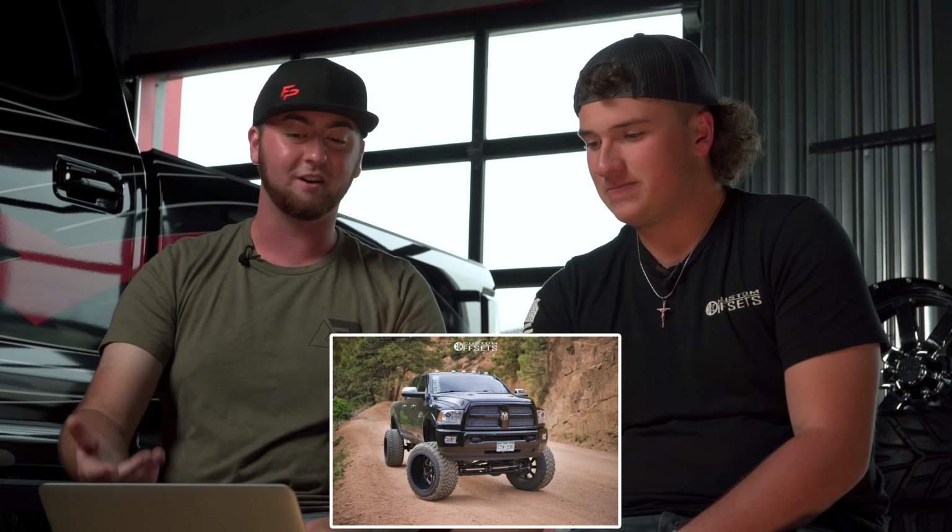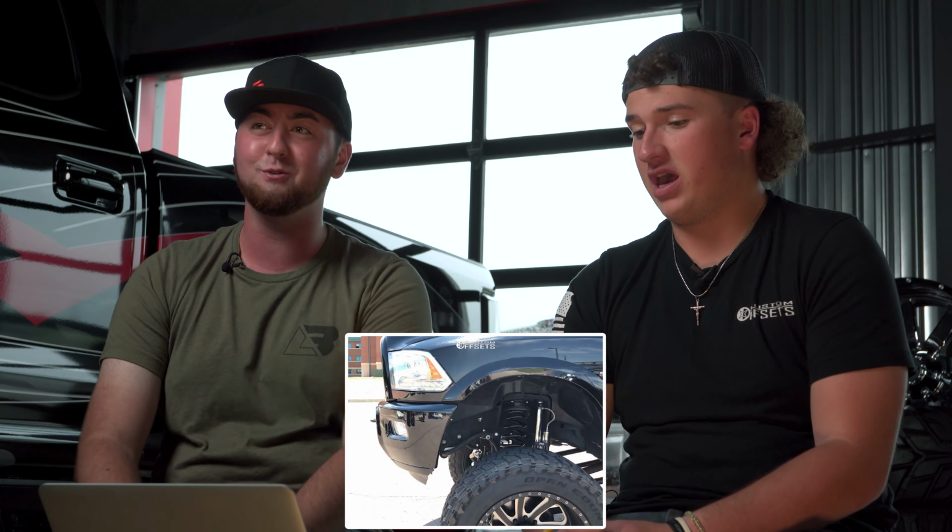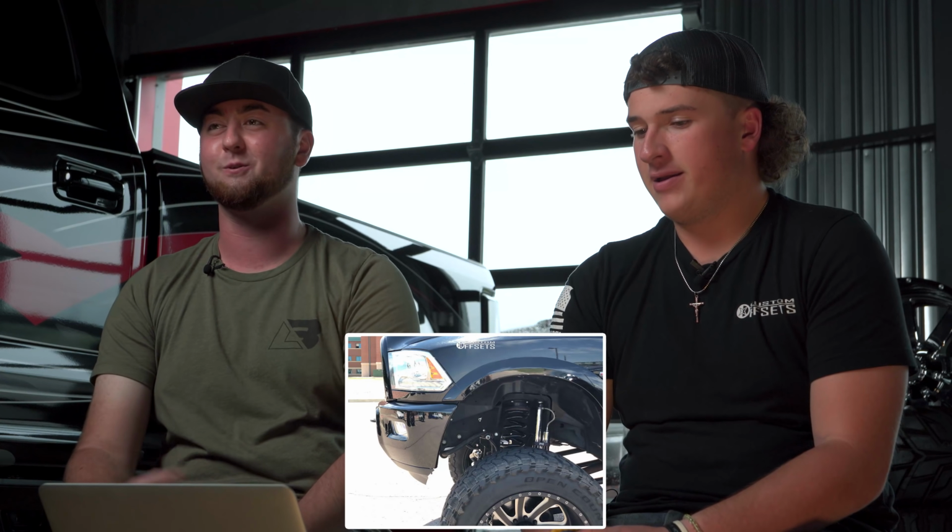I daily drive the heck out of that. You can show up to any show. It's a 2014 Ram 2500 diesel on a 10-inch lift. I mean, it's huge. And you can haul whatever the hell you want. Yeah, it's cool. That's why I gave it 8.